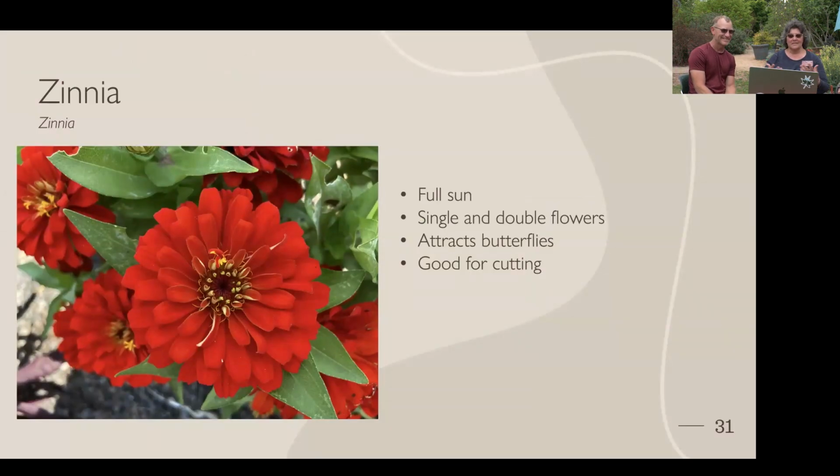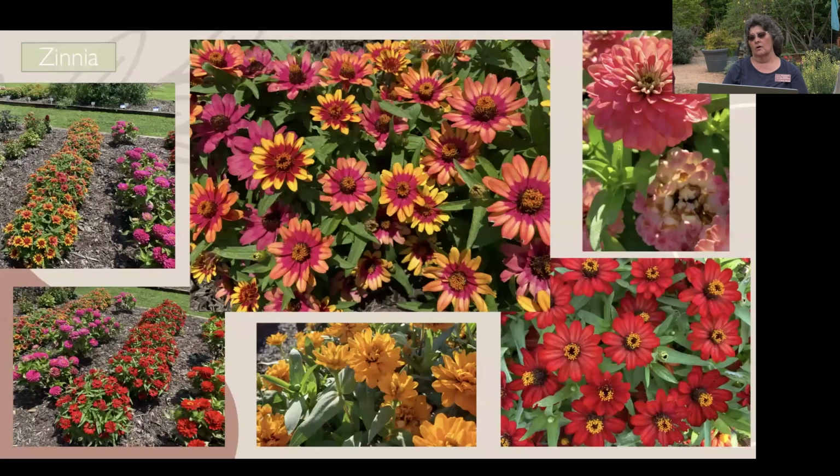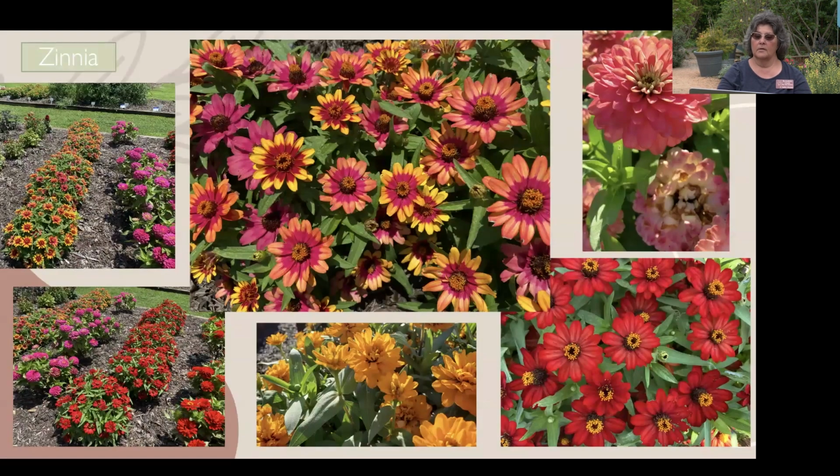Right. But zinnias don't need deadheading. It's good for cuts. It's commonly called cut and come again. Oh, there you go. The bigger ones are for cutting. So true. And I'll go to the next one because you'll see there are some double flowers. These are the Zahara and Profusion types. Yes, most of them, but not all.